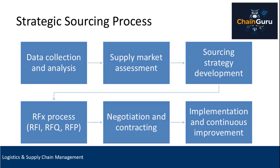Then we execute the RFX process, which could be a request for information, RFI, request for quotation, RFQ, or request for proposal, RFP. This is where we engage suppliers formally, asking them to respond with their qualifications, pricing, and solutions. Next comes negotiation and contracting. Here, we negotiate terms and conditions, not just price, but service levels, warranties, penalties, and incentives.